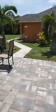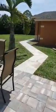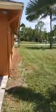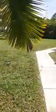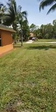Now I'm going to take you over here. This is the guest house. It's just the front part of the front. See how nice and big it is. It was just mowed, so it looks really good. We've gotten a lot of rain up here.